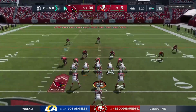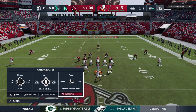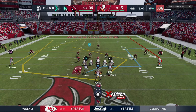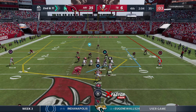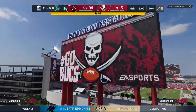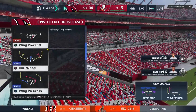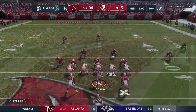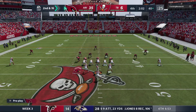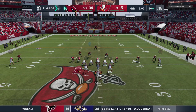Second and 11 now. 52's the mic. So we got man. Check, 52's the mic. Hey, Mike 52. Let's go, D. So that'll back him up 5. And it looks like this will be the last play before the 2-minute warning. Let's go. Let's bring it. 52's the mic, boys. 52. Check that. We got Mike 52 right here.